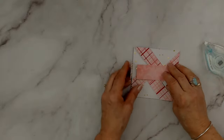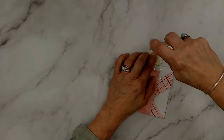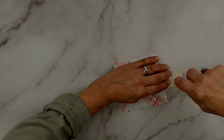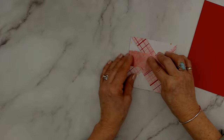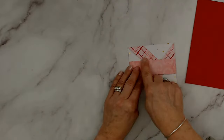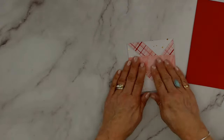Okay. And then put glue on this tab. I could have kept it a little bit longer, but it's going to work. This, absolutely, it's going to work. So I want to make sure it's straight on each side.